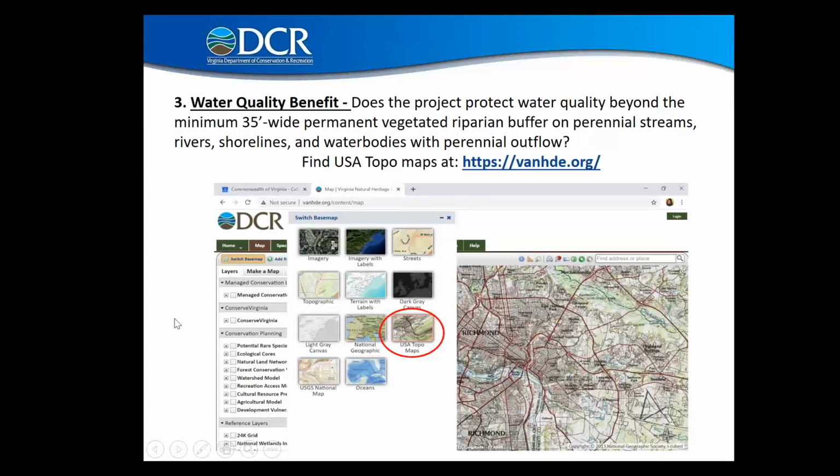Next, we take a look at the project's benefits for water quality. Here, depending on if your project will provide wider than 35-foot vegetated riparian buffers, if you do 50 feet or 100 feet, you get more points. If you provide a forested buffer, you get more points. So here it's important to clarify what exactly you plan for your site to get the maximum points.